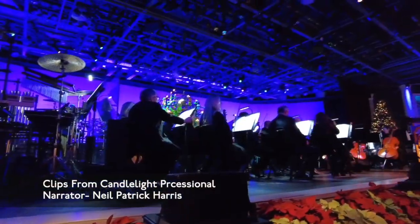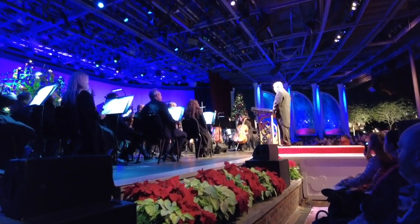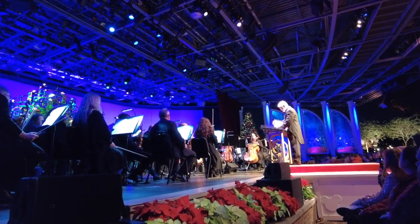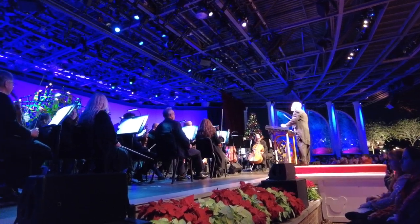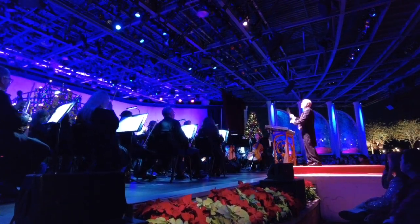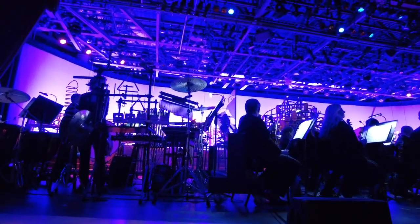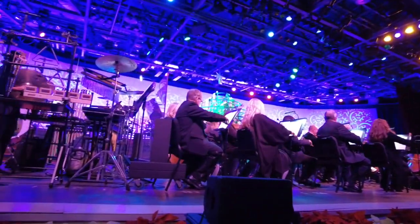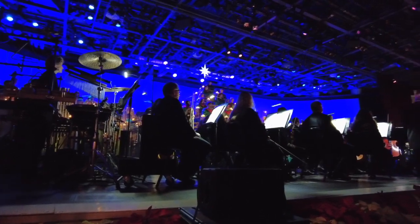Good evening, and welcome to the Candlelight Processional. Tonight's presentation is under the baton of conductor Dr. John V. Sinclair. Dr. Sinclair is the conductor and artistic director of the Bach Festival Society of Winter Park. He is also the director of music and John M. Tiedtke professor of music at Rollins College. Welcome this evening's special guest narrator, Neil Patrick Harris.